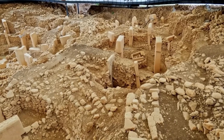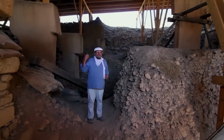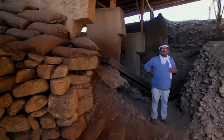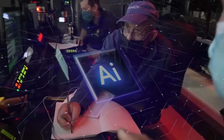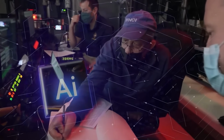They made a giant man-made hill to hide their work from the world. It stayed hidden for 10,000 years until a farmer hit a stone with his plow. Why would a civilization spend centuries building the most beautiful temple on Earth only to bury it in the dirt? But the true nightmare was hidden just beneath the surface.